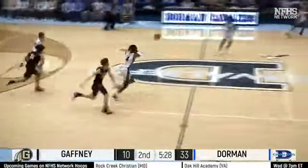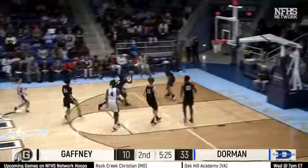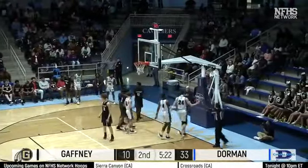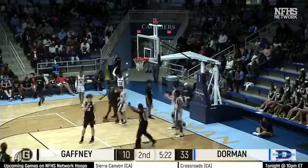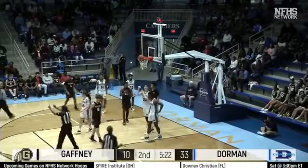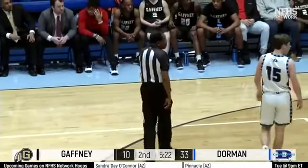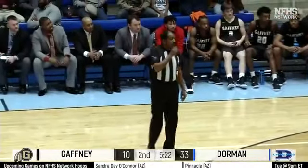Yep, and this is probably the last place in the state you want to play if you don't have offensive identity. But you know, Gaffney knew what they were coming into here tonight, and I think Dorman had to know that with Gaffney not being at full strength tonight, that certainly played to their favor.